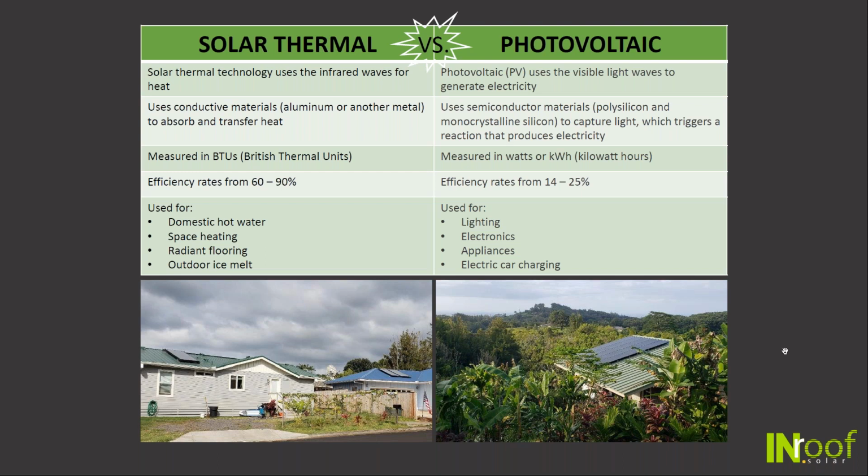And of course, PV is an electrical technology. So basically you can tie that to the grid and offset electricity use for anything, whether it be lighting, electronics, appliances, or heating for that matter.